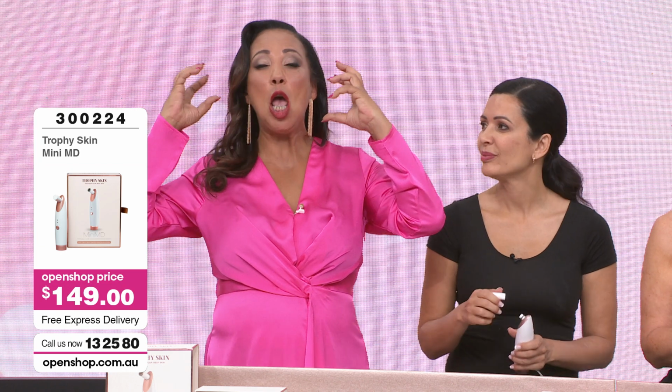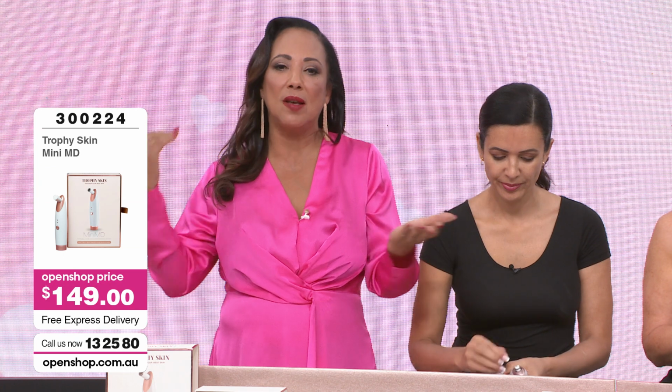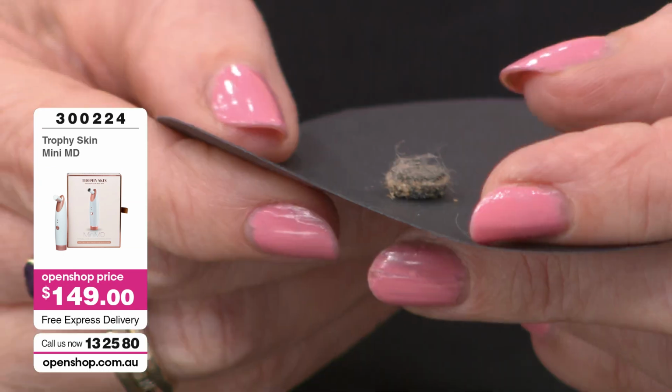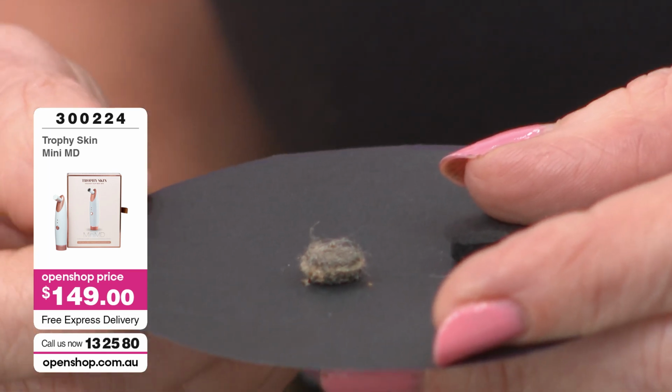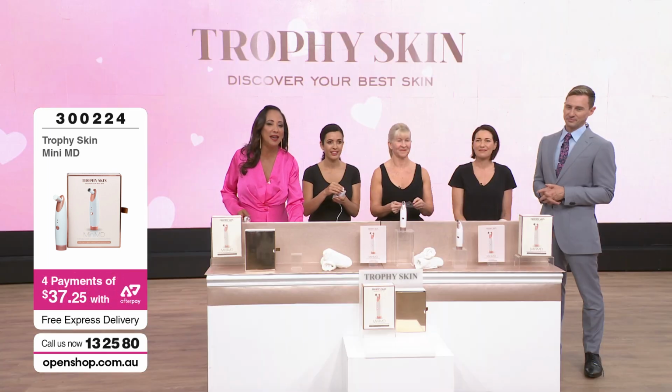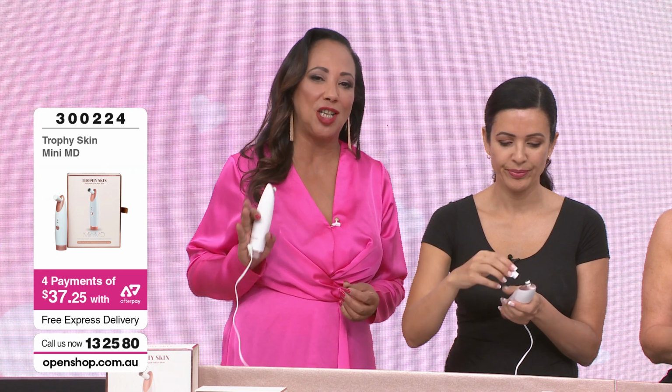Even if you cleanse your face thoroughly, even if you exfoliate, you're still getting assaulted every day by environmental aggressors. Put a clean filter back in, and let's do some more exfoliating. But at the end of the day, this is going to help to potentiate your skincare.